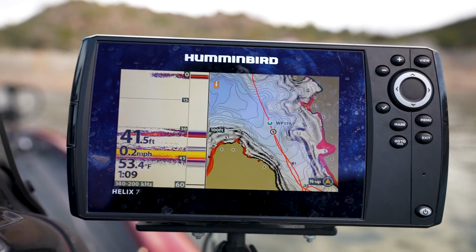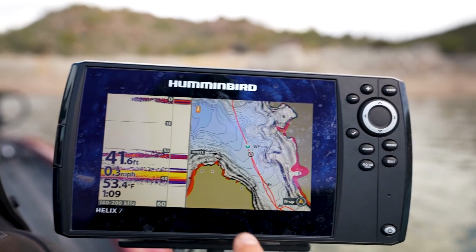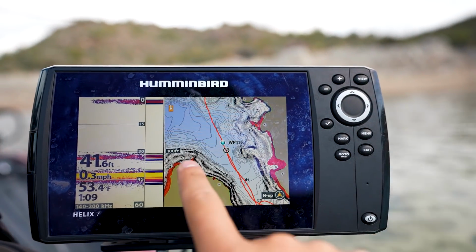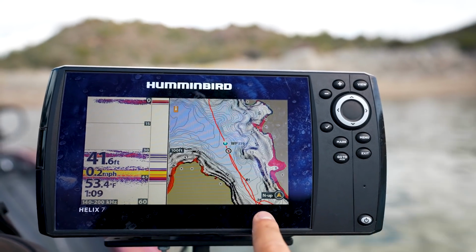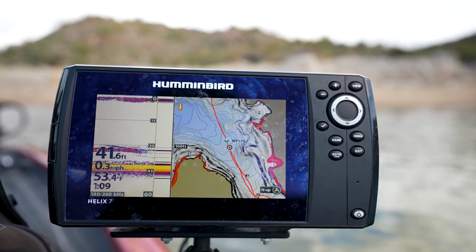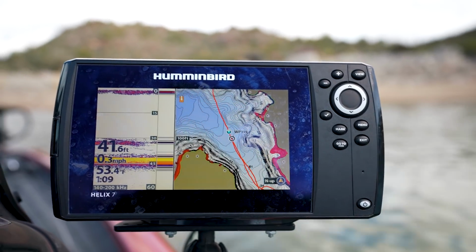It makes sense that the fish would be out here because you have that spawning flat that is down here, that secondary point where they should be posted off of, or even this main lake point that leads into a spawning area. And then they're right here in the middle of the two where all that shad is. So it makes sense that they're there. We're going to throw around a little bit, see if we can catch them.